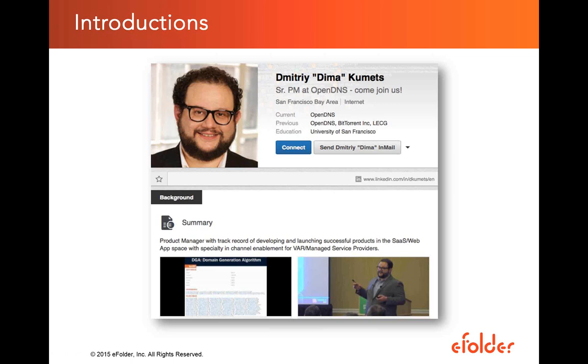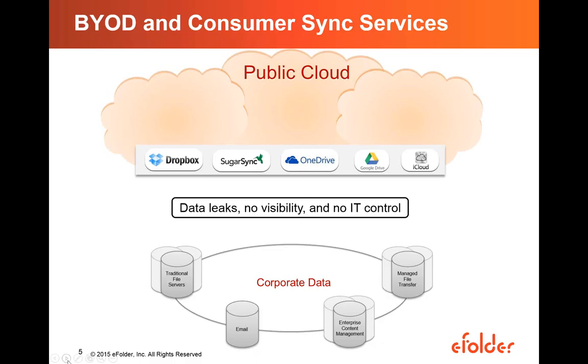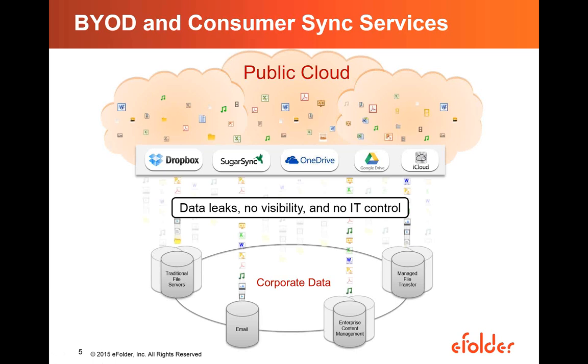What I want to do at this point is kind of change gears and dive back into that shadow IT topic that Dima introduced, and really just pick at it a little further. I think Dima did an excellent job of sharing with you today all the various risks that your clients face today through this very diverse threat ecosystem. But one of the really huge challenges is right under our nose.